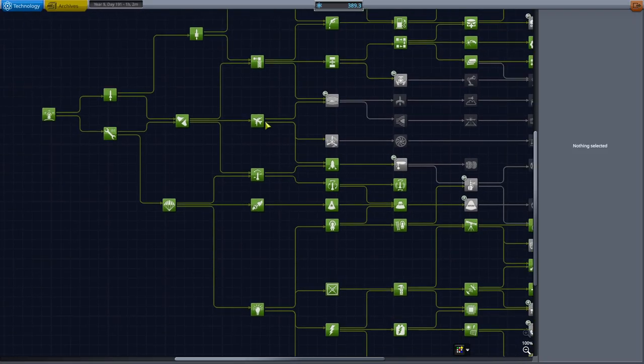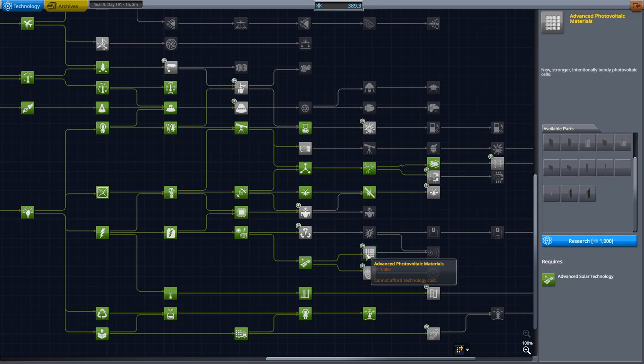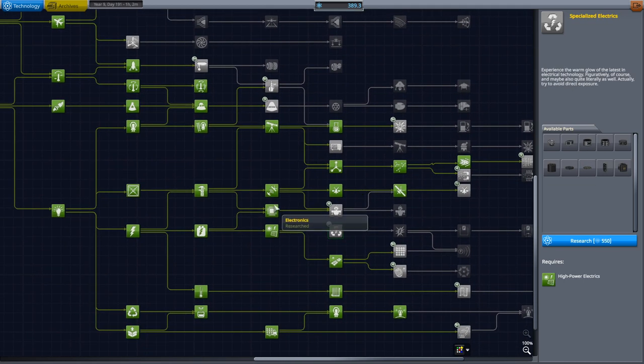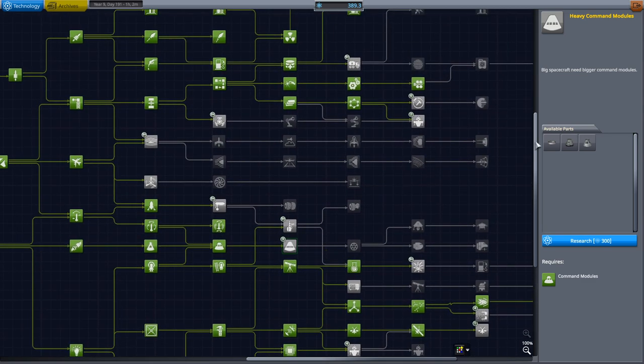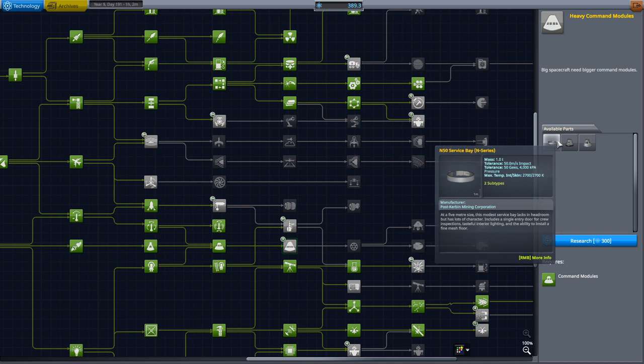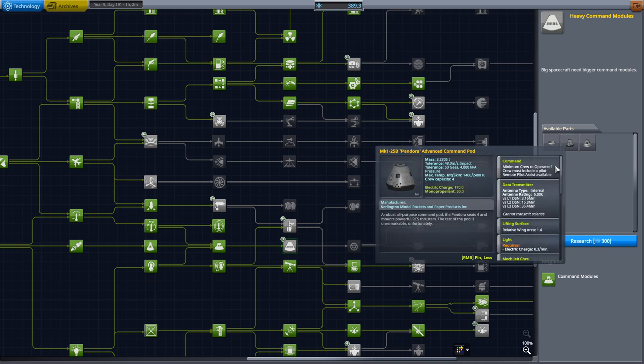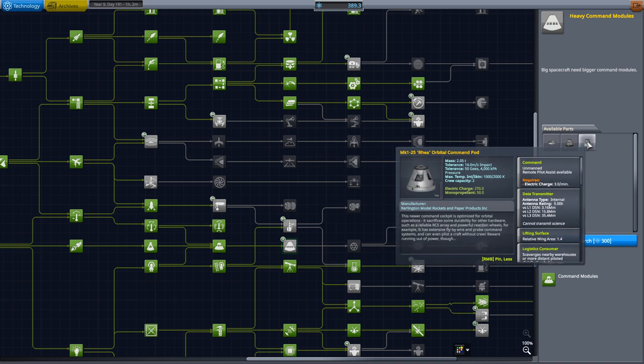Actually, I want to look at what I can do for research, because we do have a somewhat significant pile of research points available. I really want some advanced photovoltaics, but we're not going to get there. This is the furthest we can get. Heavy command pods. Let's see, N50 Service Bay N-Series, 5-meter size. Okay, so that's a 5-meter size service bay. Interesting. The Pandora Advanced Command Pod carries a crew of 4. And the Rhea Orbital Command Pod carries a crew of 2. I'm not sure that's all that necessary.